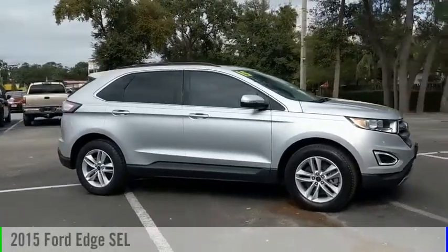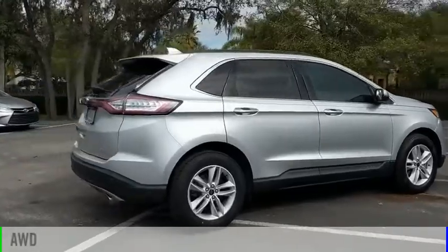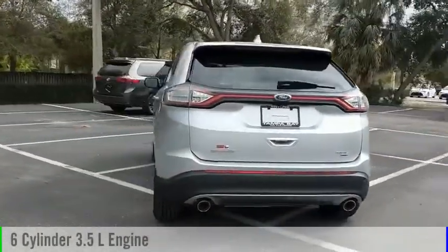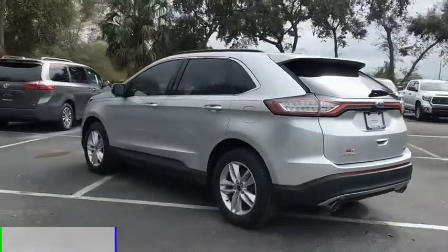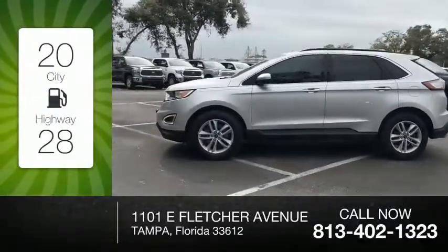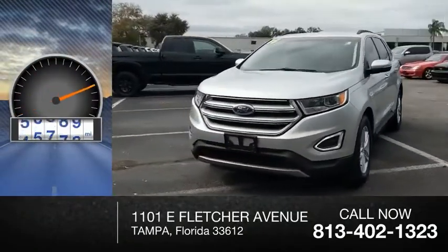You are going to love this 2015 Edge. This vehicle is powered by an all-wheel drive, 6-cylinder, 3.5-liter engine and comes with an automatic transmission. Great fuel efficiency saves you money by requiring fewer trips to the gas station. This vehicle has less than 70,000 miles.